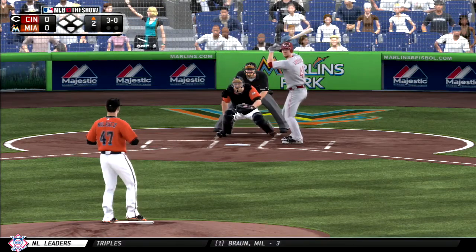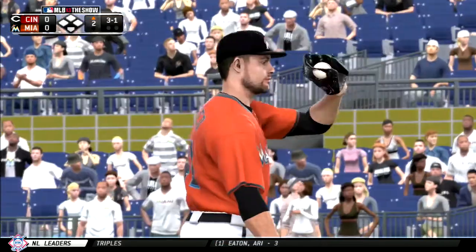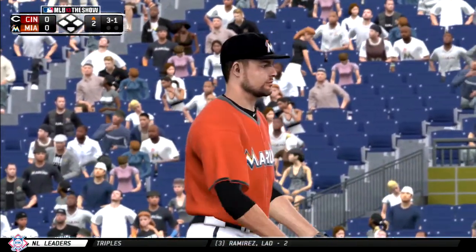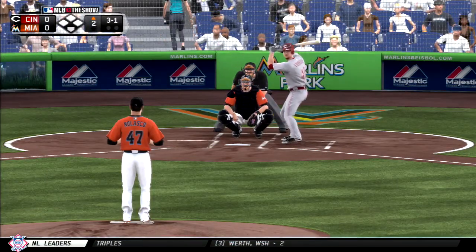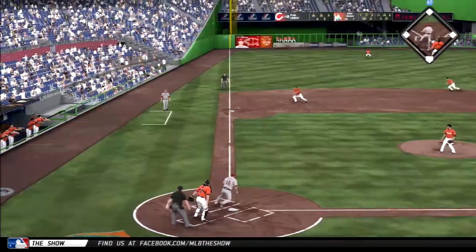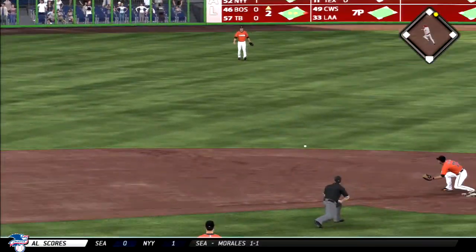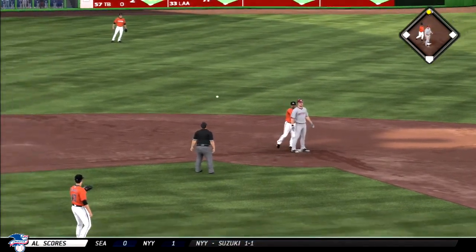Here it comes, 3-0. And no doubt about this one, it's in there, 3-1. Now a swing and a ball pulled down the line to third. And this will stay inside the third base bag, a fair ball. And he is safe at second base as he legs out a double.